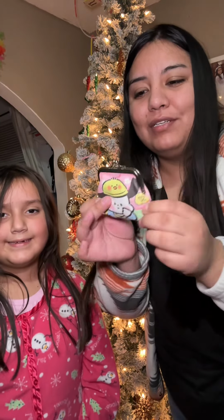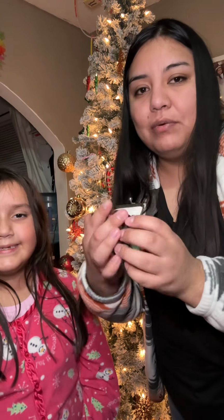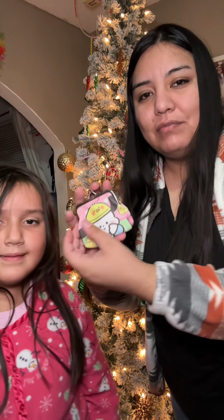I got her this little coin purse, and she loved this so much. It's literally so adorable. She could throw her money in there. I got it for her because she's always like, where do I put my money and my coins? And she just gets overwhelmed. So yeah, this is very cute.